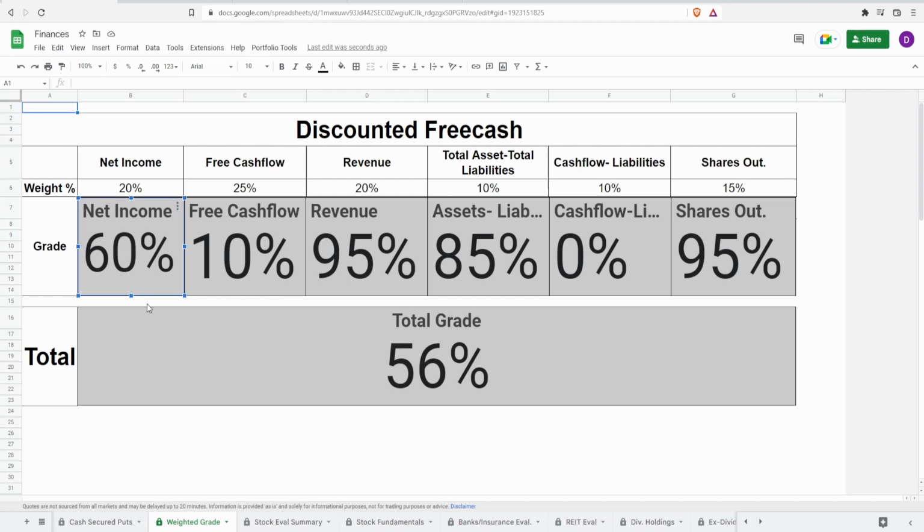Net income 60%, free cash flow 10%, revenue 95%, assets minus liabilities 85%, cash flow minus liabilities 0%, and the shares outstanding at 95%. Total grade, guys, of 56%. The biggest issue that this company has, guys, is that cash flow. If they were to fix that cash flow, this cash flow minus liabilities would not be 0, and this cash flow would not be 10%. It would be a whole lot higher.